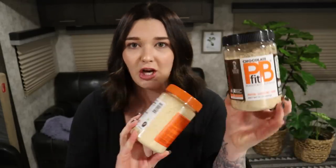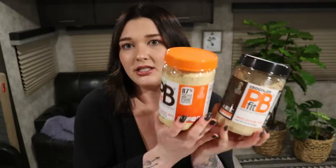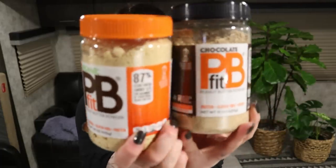All right, one of the best things is snacks. So first things first, PB powder. PB Fit, PB powder, you can use any kind you want. I got PB Fit, I have a lot of it. The chocolate one's one of my favorites, and then just the plain PB Fit. So this is what they look like.